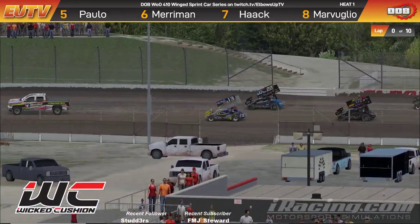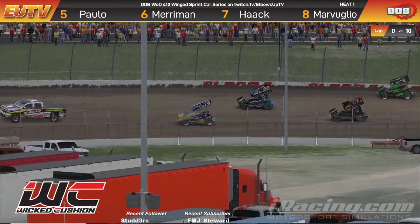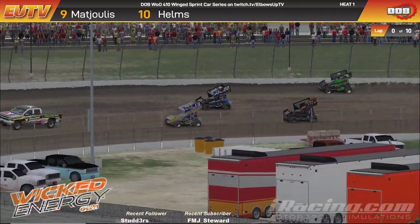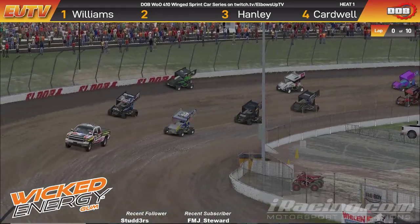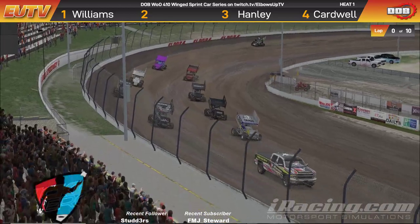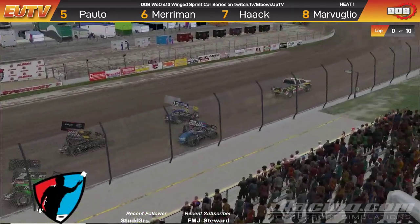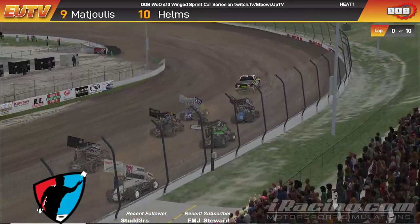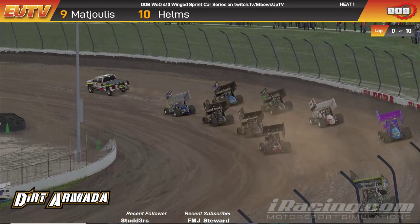So we are rolling here for heat race number 1. 10 laps the distance. Top 4 will advance to tonight's A main. We do have 5 heat races. So the guys that finish 5th and 6th should end up in the B main, 7th and 8th to the C, and 9th and 10th to the D. Gonna have plenty of racing action.